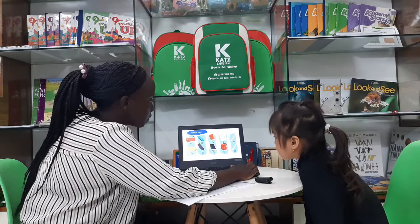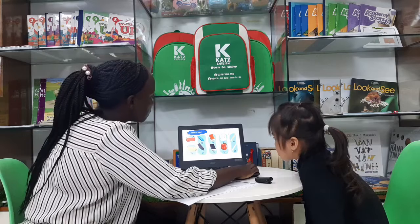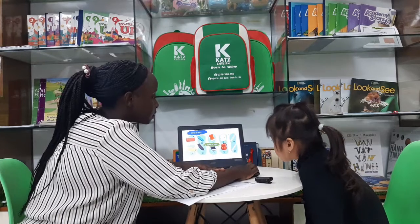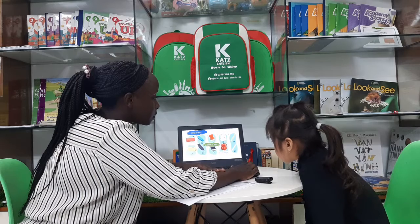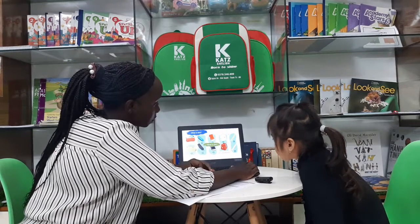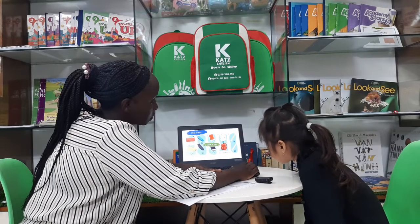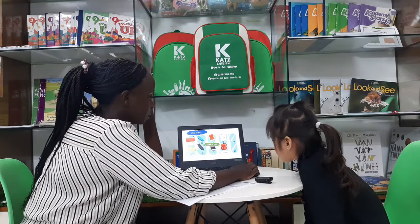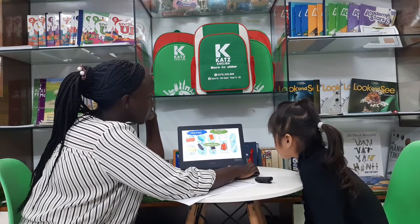What's this? It's red. It's a pencil case. Yeah. What is this? It's red. What is this? White pen. It's a backpack. Okay. What color is it? It's black. Okay. Thank you.